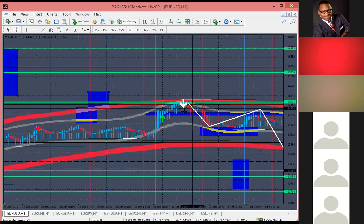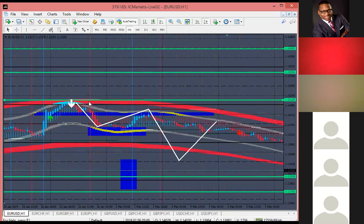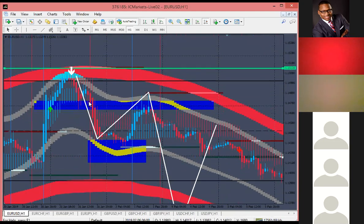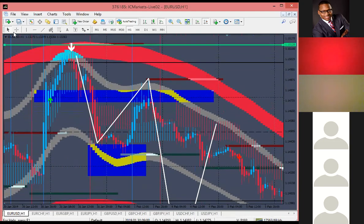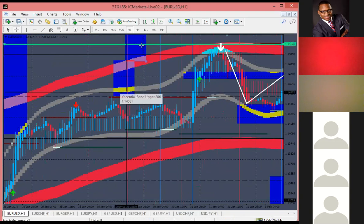You see here, this is the resistance. And you can see here, this is the 50% of the second box. At the second box 50%, the price exactly stopped here. Quickly, I can zoom in here. See, exactly you can see resistance here. And this green line was the 50% of the minimum range measurement box.